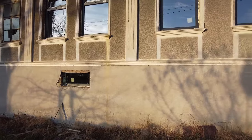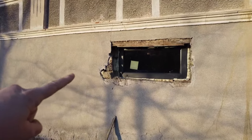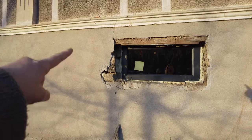Shout out, dog. And this little one here is so cute. That's for the big stone basement that we have downstairs.